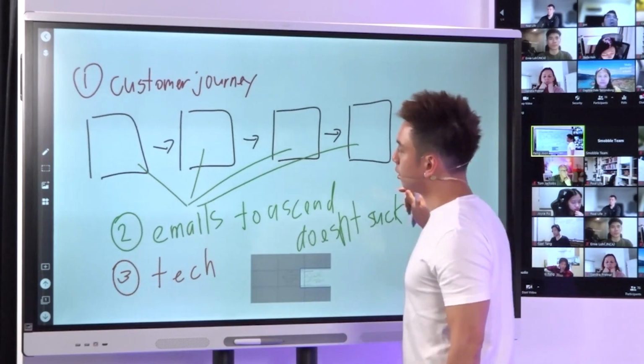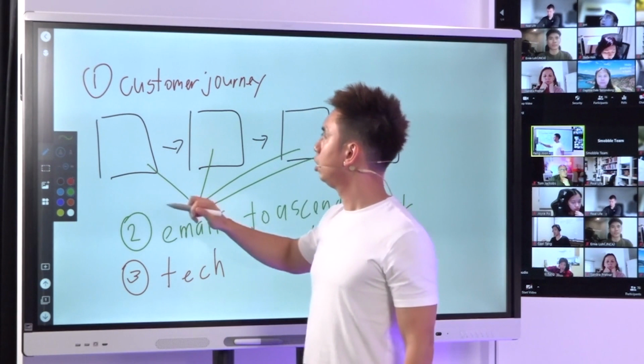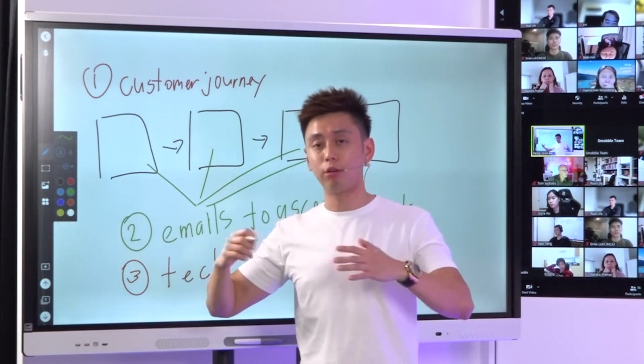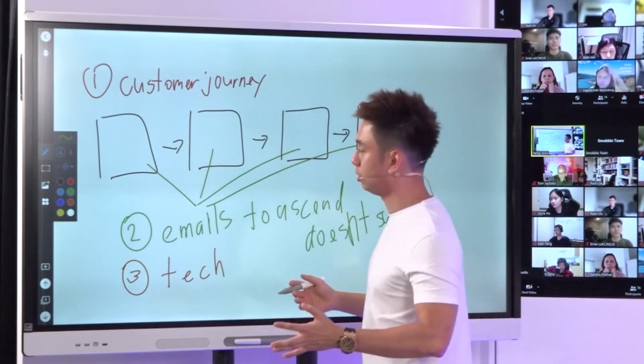So in terms of a customer journey, number one, notice what we did: we will always map out and have a document. Again, this is systems and process. You heard Ernie talk about how you want to scale from 6 to 7 figures, 7 to 8 figures, it's all systems and process, right?